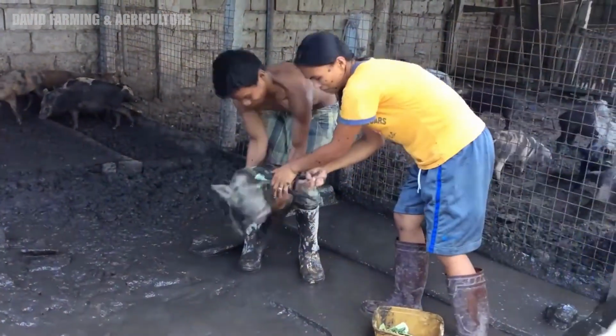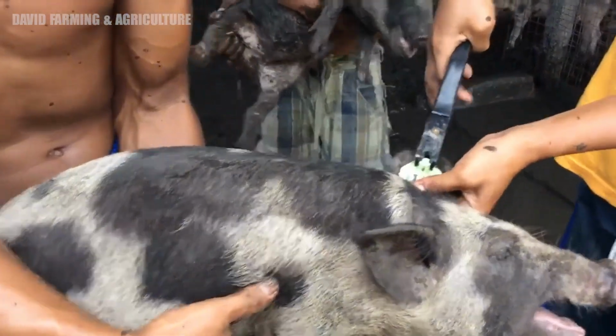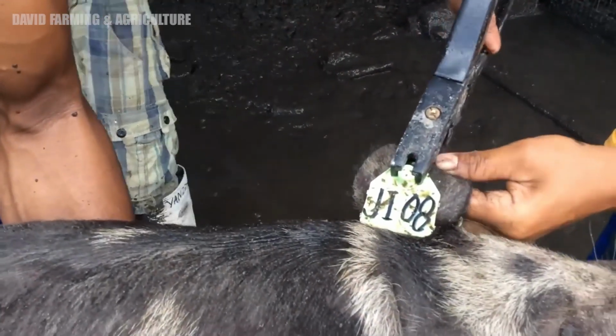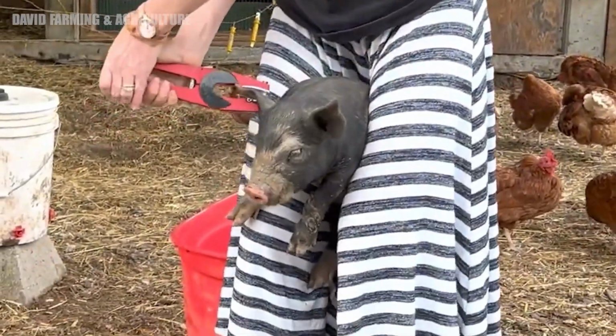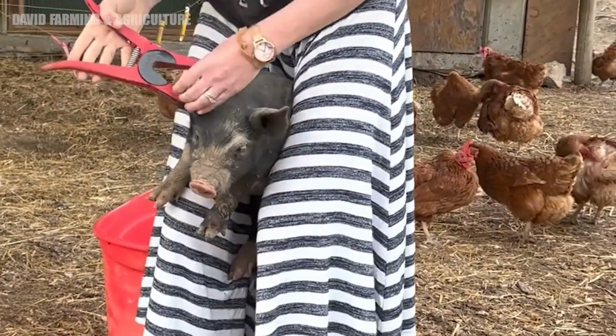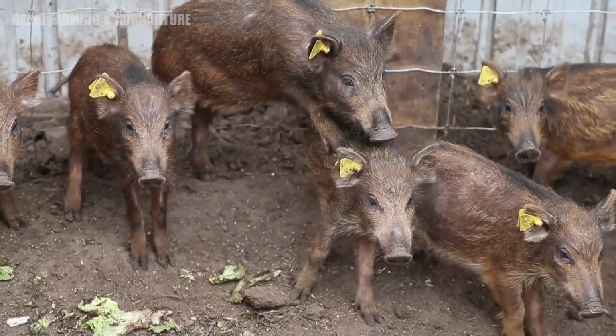Herd management systems are becoming increasingly advanced, utilizing traceability software and individual health monitoring sensors. Each pig is tagged, making it easy to track, identify, and manage with precision.